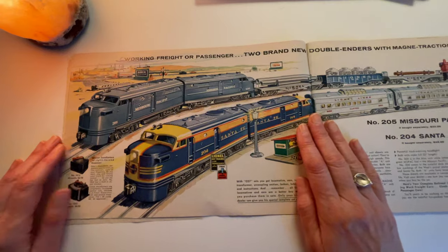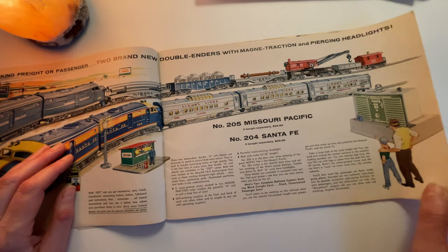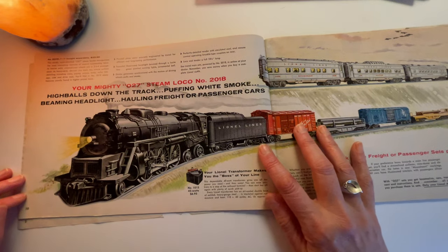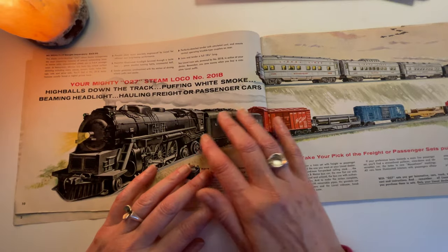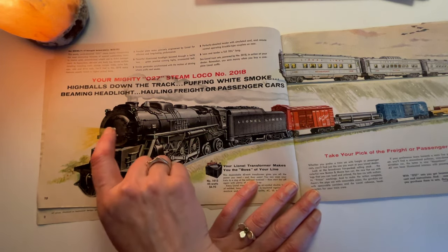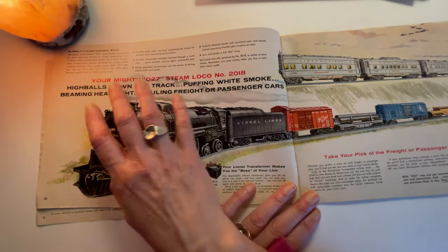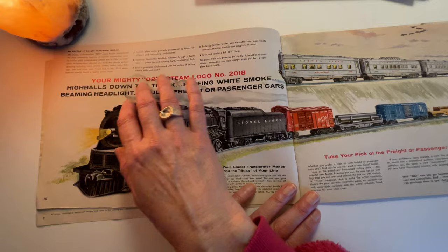The Missouri Pacific, the Santa Fe. Your mighty steam loco highballs down the track, puffing white smoke, beaming headlight, hauling freight or passenger cars. I think this is the one that my brother had. I feel like it was just sort of a plain black and it had a light. I don't recall smoke, but maybe you had to buy pellets and we just didn't do that. I don't remember. I'll have to ask him sometime if he remembers.